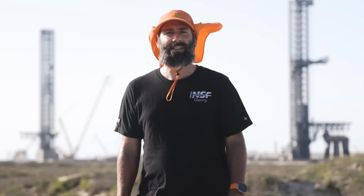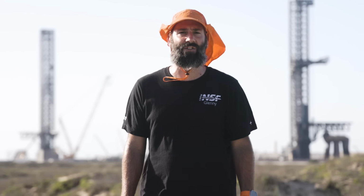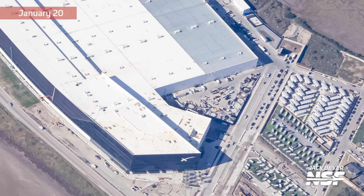Hopefully. Naturally, since it's been a little while since our last flyover, comparing pictures from then to now, we can also see the extreme progress that SpaceX has made on the Star Factory and office building.